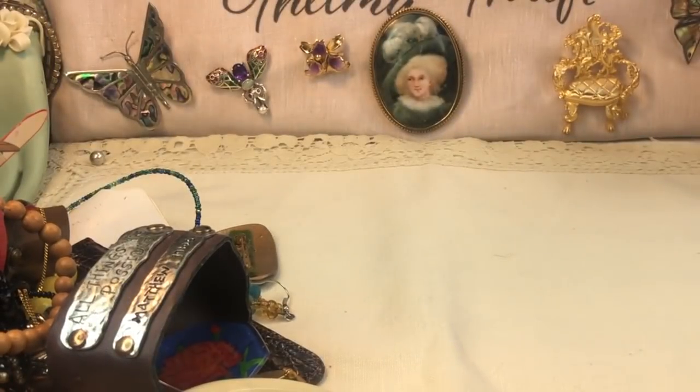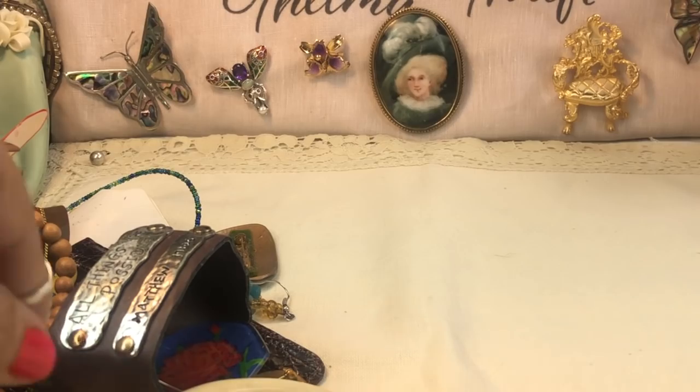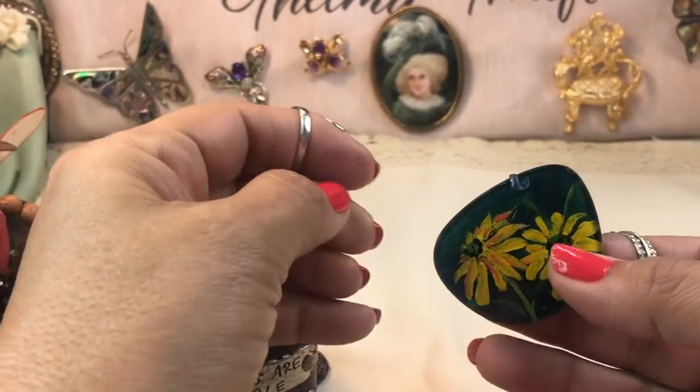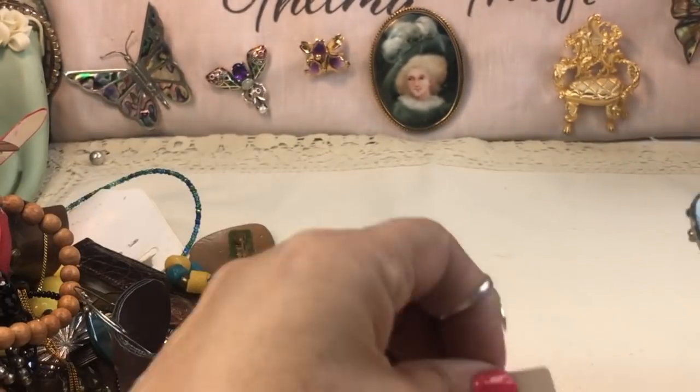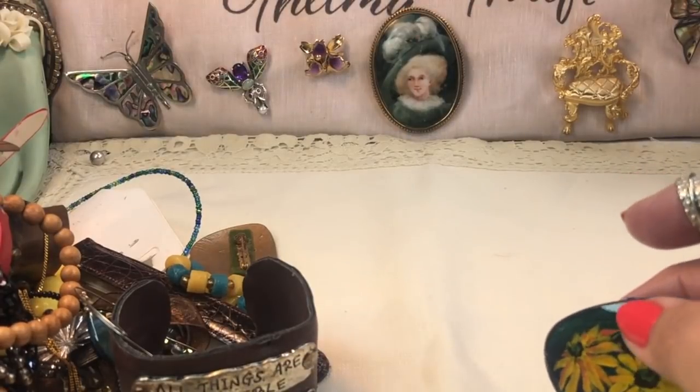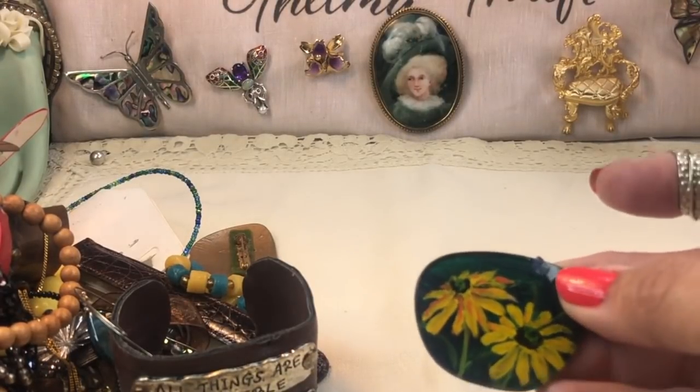I should have used this bag for the Battle of the Bags, but we'll see. There's a Battle of the Bags. I've been challenged to a Battle of the Bags and jewelry jars. So I don't know. I guess I could use this one. No, that'd be cheating, right? You're not supposed to do it afterwards.